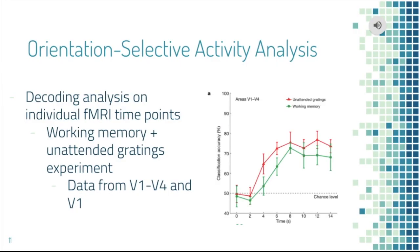The researchers investigated whether orientation selective activity is maintained throughout the working memory delay period. They used their decoding analyses on individual fMRI time points in both the working memory experiment and the unattended gratings experiment. They first looked at activity obtained from areas V1 to V4, and then looked at activity obtained from only V1 separately.